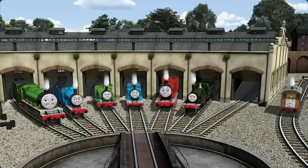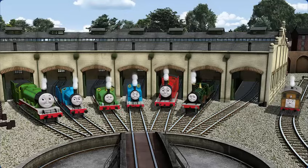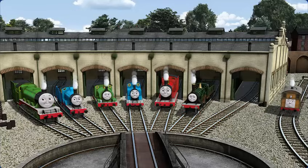You helped repair Henry and Edward and Percy and Thomas and James and Emily and Toby. You did a great job!